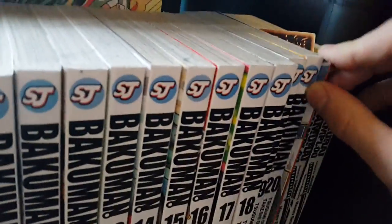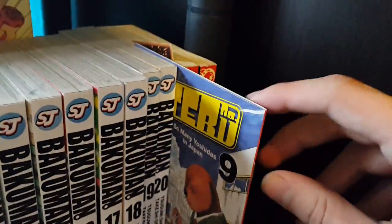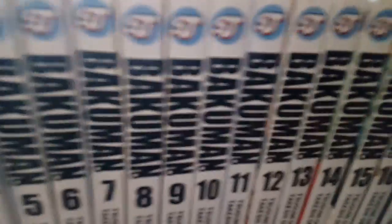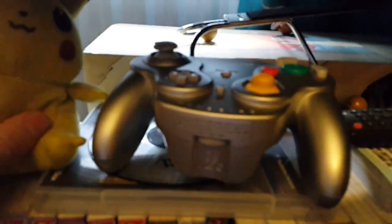Should mention as well that this little mini comic in here I have, Otter's 11, came with Bakuman, and it's just a little like comic of a comic, if that makes sense. A manga of a manga that was inside Bakuman, basically. Down here, we have a Pikachu toy, and a GameCube controller, apparently.